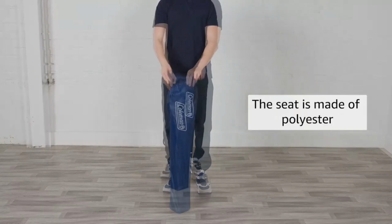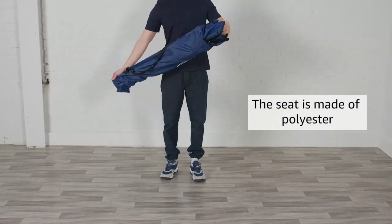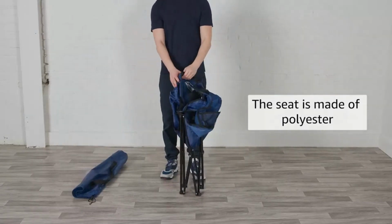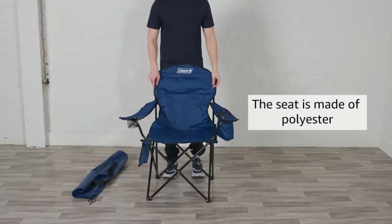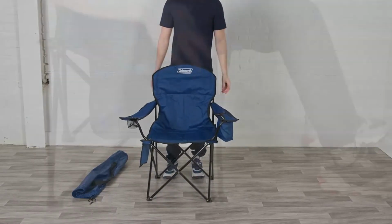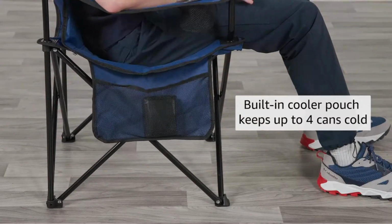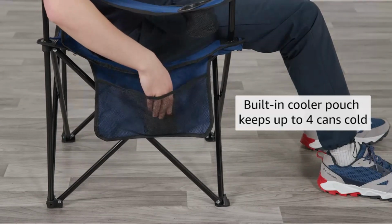But what sets the Coleman Cooler Quad Chair apart is its built-in cooler pouch, located on the armrest, providing easy access to your favorite beverages without having to get up from your seat. Say goodbye to warm drinks and hello to refreshment on demand. Comfort is key, and this chair delivers with its fully cushioned seat and backrest, offering optimal support for hours of relaxation. The padded armrests add an extra layer of comfort, while the side pockets keep essentials like sunscreen, snacks, or your phone within reach.